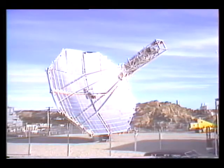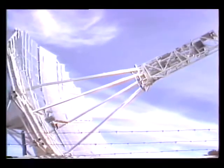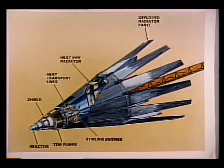Solar dynamic machines, of which Stirling is one, can operate any place that there is a source of heat, be it the sun, be it nuclear. A Stirling engine, once it's supplied heat, can function. And it can produce large amounts of electrical power output in a relatively small and lightweight package. And that's our purpose for being involved in this type of technology development work.